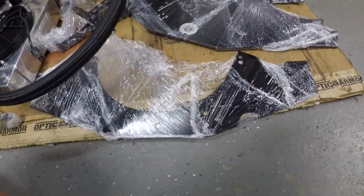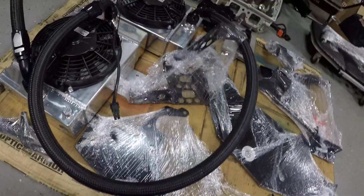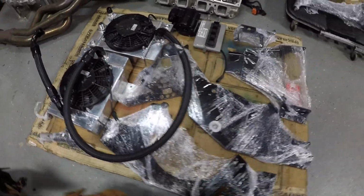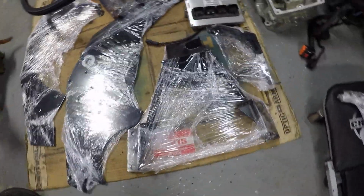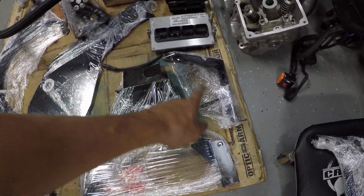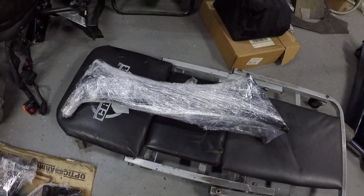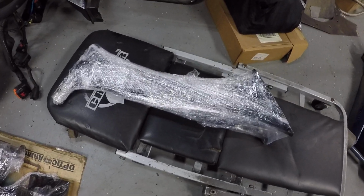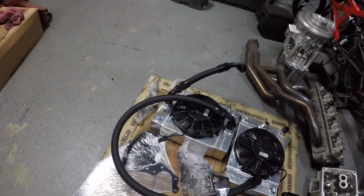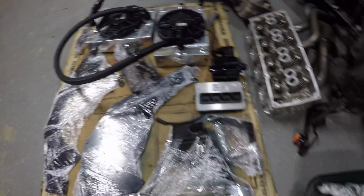Here is a mid plate. There is a front plate. Got a bracket for the fuse panel. Coming over here, we have the transmission crossmember and a steering bracket for the manual conversion that I did on it. Then the parachute bracket itself, and stuffed in over there is the bracket for the cable for the parachute.